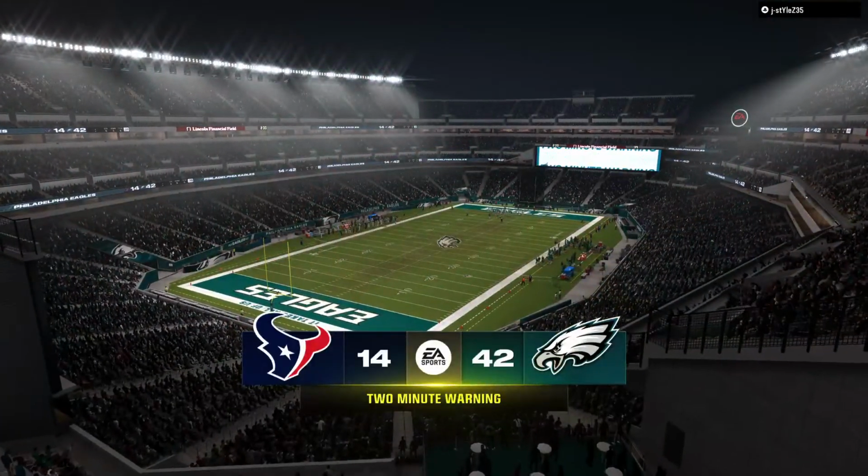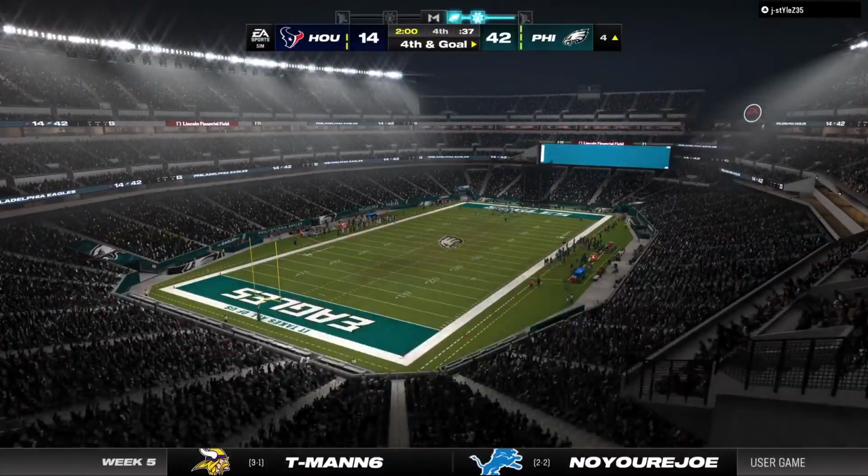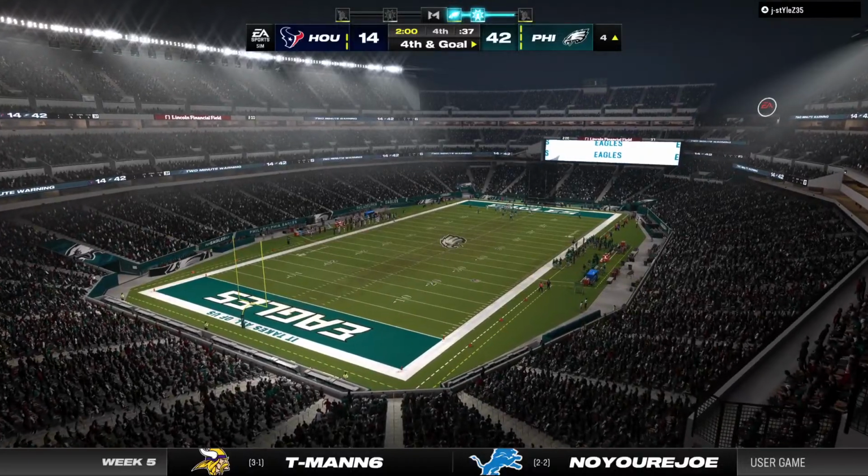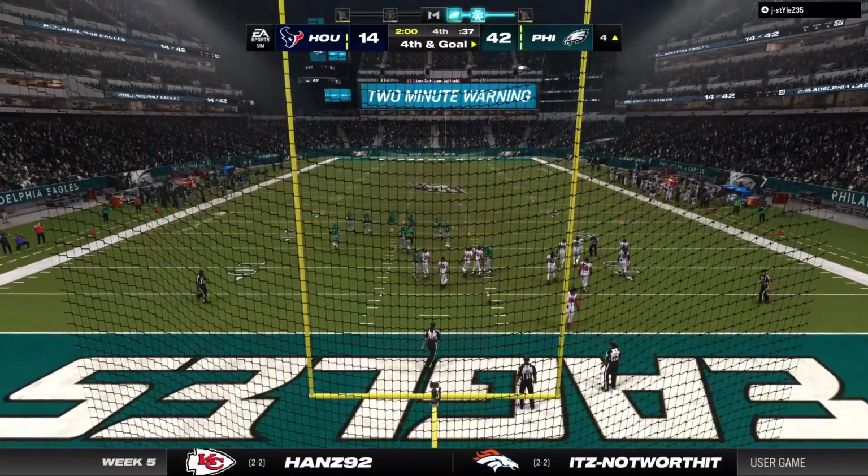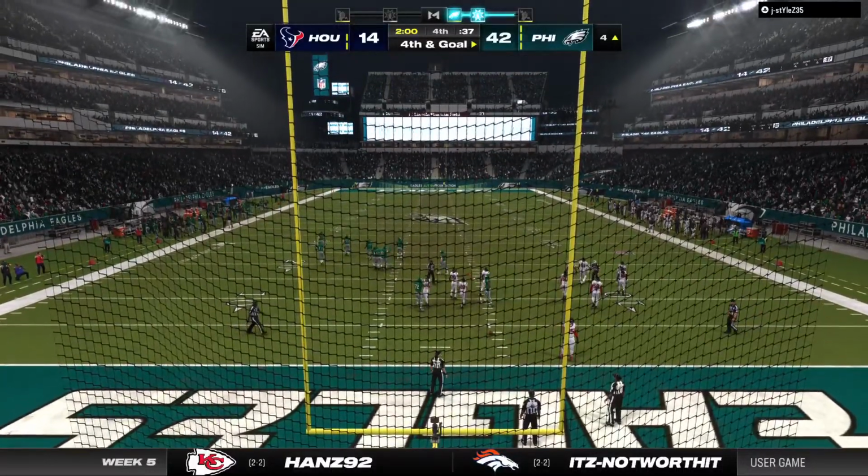Just 2 minutes remaining here in the 4th quarter of what has been a one-sided affair. So it's Eagle football here as we get you reset. They've got a 4th down here in a game that looks to have been decided already.